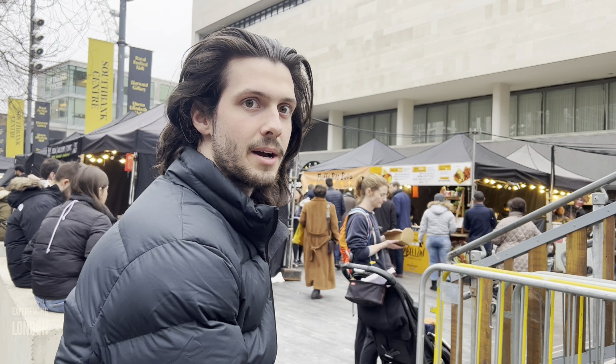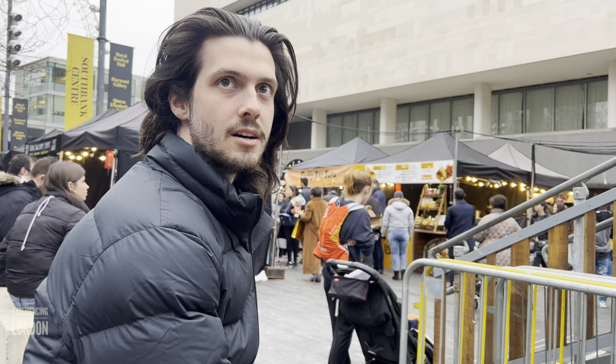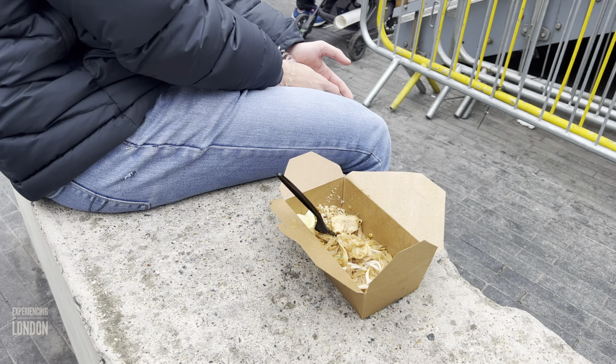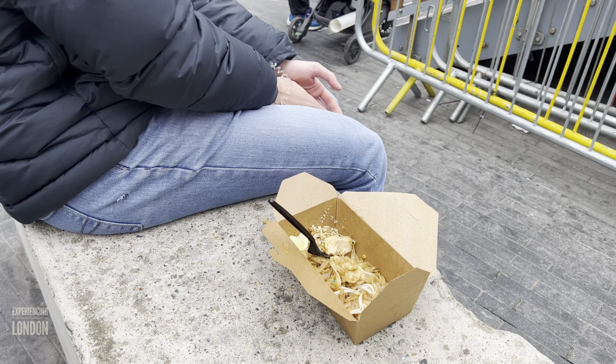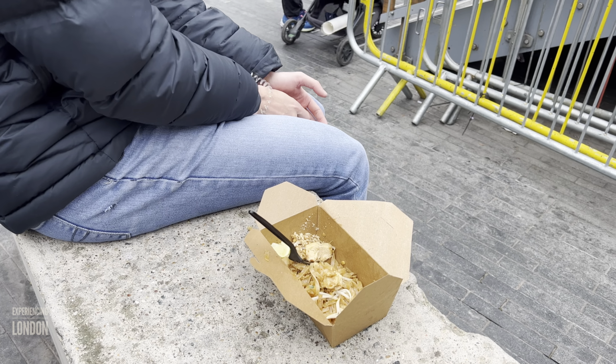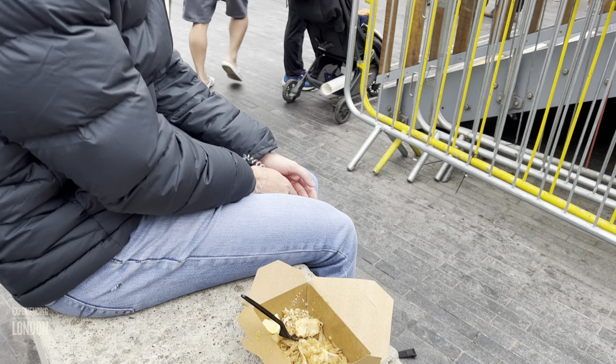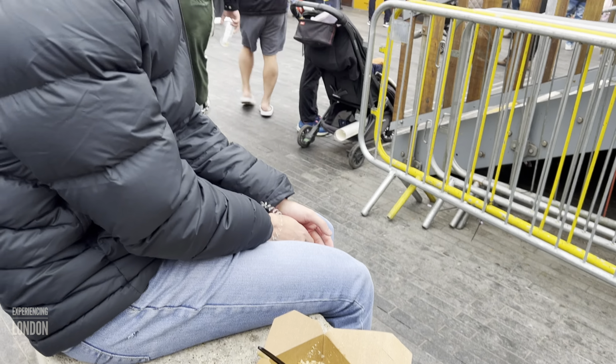I really enjoyed Thai back at home, and it's good quality stuff along here. The bao buns were very fluffy. I think I've had experiences with it before, and it's nice to compare what the street food's like from back where I'm from and what I've experienced. I've been to Thailand, had some pad thai over there, so it's actually very nice.